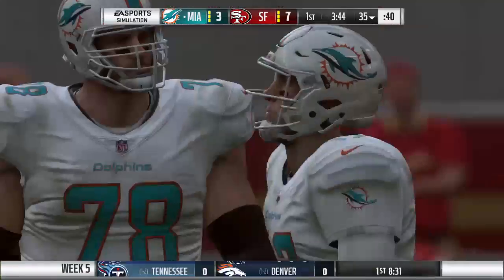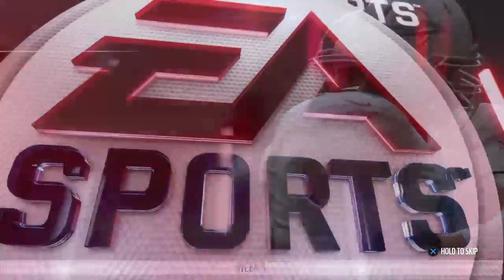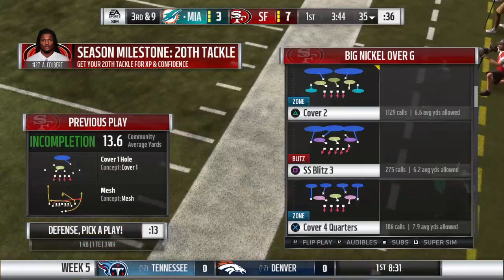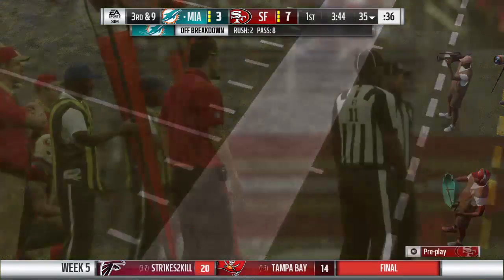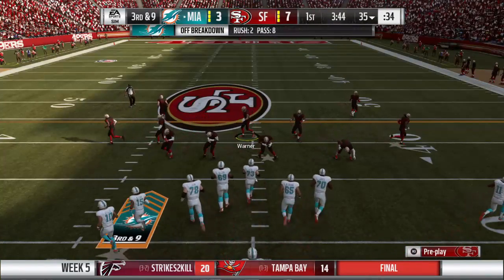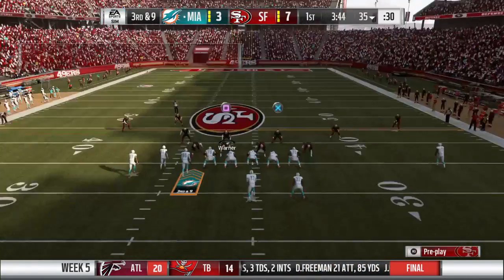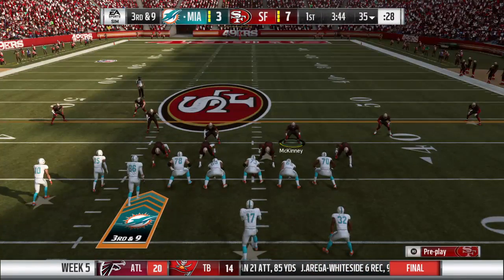Toward the center of the field, but it's incomplete. He kind of forced that one there, didn't he? It's almost like he predetermined where he was going to go with the football. Yeah, he wasn't really going through progressions. He wanted to go to his top guy. You do that against this defense, they'll make you pay, won't they? Yeah, they certainly will. They react very quickly to the thrown football.